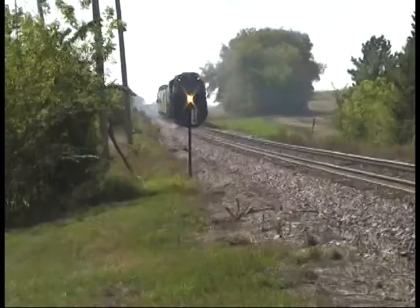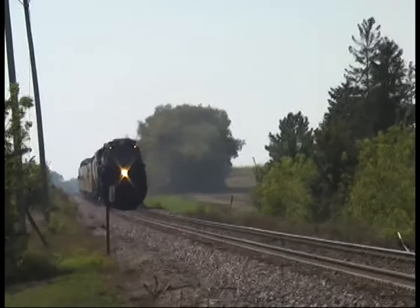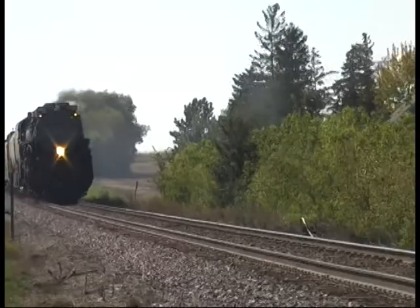The Union Pacific Challenger number 3985 made an excursion trip from its home in Cheyenne, Wyoming to St. Paul, Minnesota on September 26, 2008. Its top speed is 70 miles an hour.